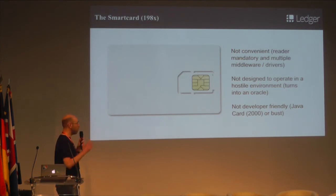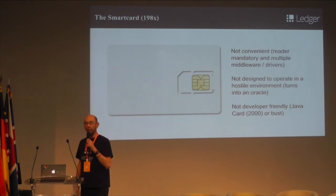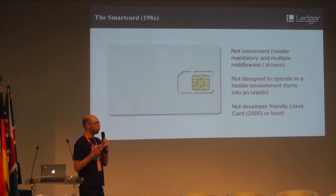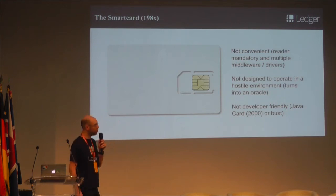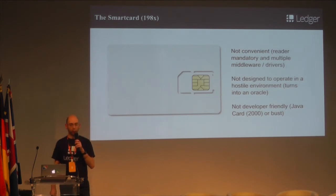It's absolutely not convenient. So it was impossible to connect to a PC. You need an additional reader, and that's why, for example, in France, we were leading the smart card market for e-commerce, but you would never be able to order anything on your PC because, technically speaking, it would have been great for security, but it didn't make sense to have everybody buy a new reader. So it's good to host secrets, but it's not designed at all to operate in a hostile environment.